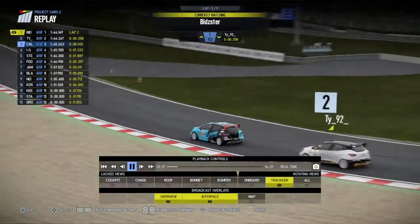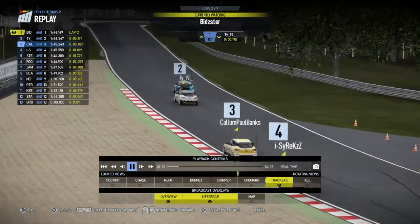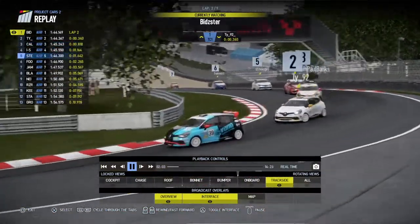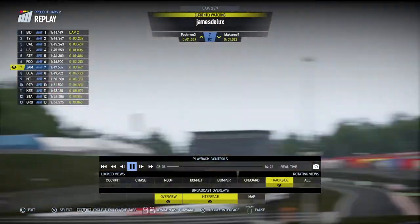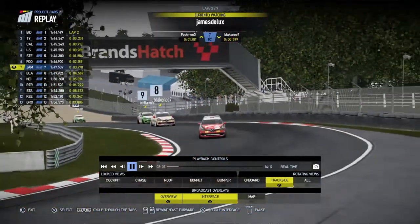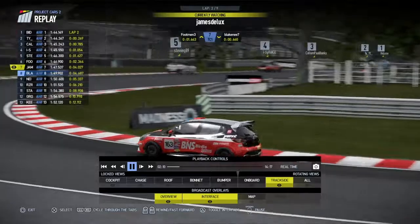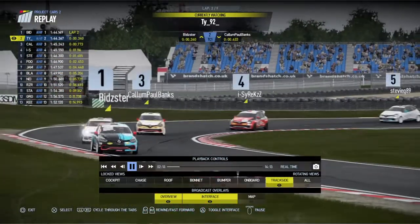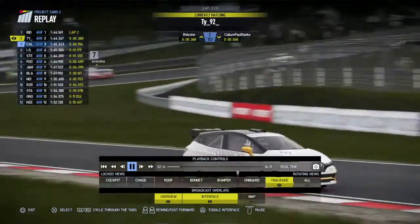As Bidzster sideways down Paddock Hill Bend, sorry, up towards Druids. We've got a red car off in the background. We've got James Deluxe. I think he's visited the gravel somewhere. There he is. So James Deluxe goes backwards down to 7th place. Meanwhile, TY and Bidzster still close up front. Up over the curbs. Everyone using those curbs.